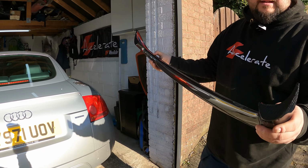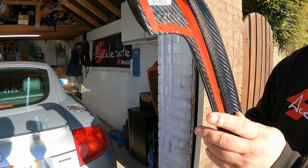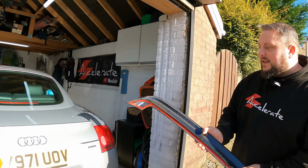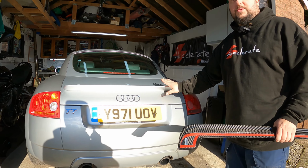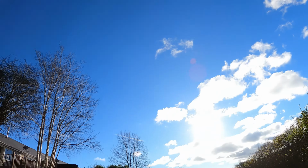Right, so the next thing is obviously it comes with the 3M double-sided adhesive tape. So it's nice and thin. It's all pre-cut, which I'm quite surprised with because usually it just comes with a roll, and you've got to do your own. But first things first is prep this spoiler so it'll take this adhesive, because it's got to have some sort of heat through it. But the good thing is today we got sun, for once.